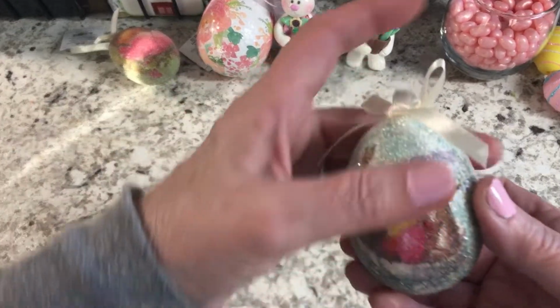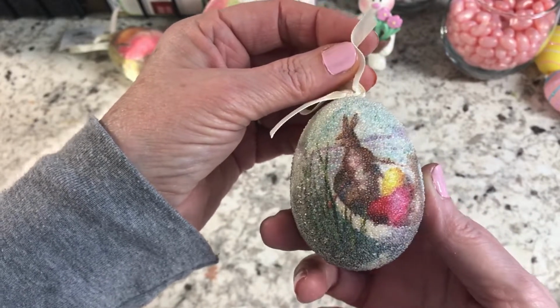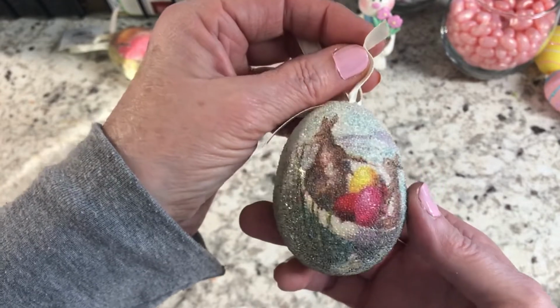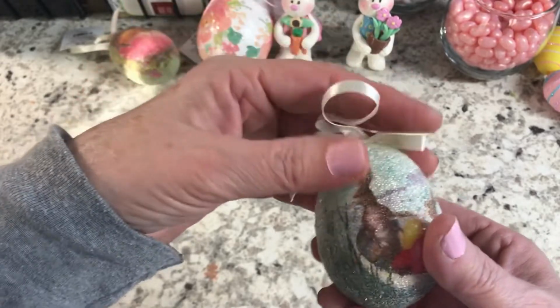And then I got this one. It has a little scene of a couple of rabbits on it. I think they're in a boat or an eggshell. No, a boat. Yeah, because they're rowing. And that was also $1.99.